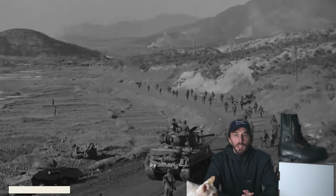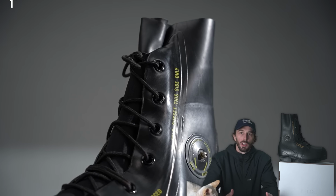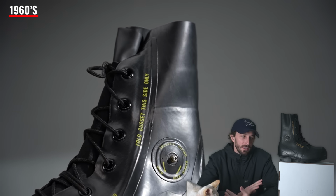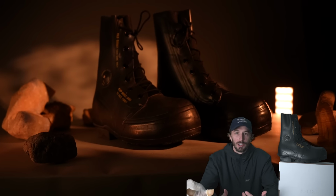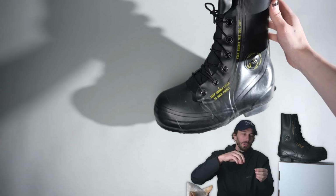Then for the rest of the Korean War and the rest of the 50s, the boots remained mostly unchanged until the early 60s, when they finally addressed a flaw in the design that the government just did not want to address, seemingly, even though soldiers kept running into this issue time and time again due to the way the 2 rubber booty layers were sealed together.